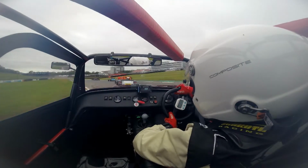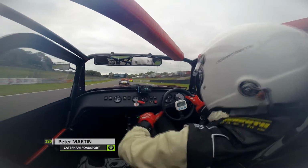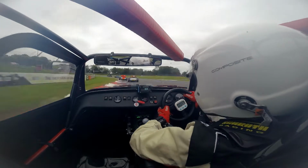A move made there for 3rd place. That is what we like to see, though. Darrell Cresswell going past Alex Conway into Graham Hill Bend, but I wonder whether we may see a safety car as a result of that fairly sizable shunt at Paddock Hill Bend.